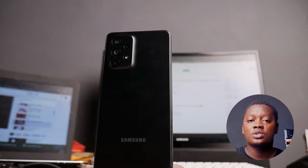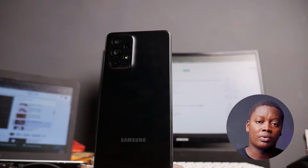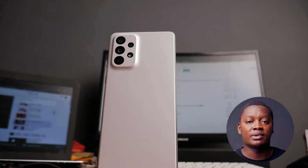When it comes to cameras, the main shooter on the A53 is a 64 megapixel camera, and this one has a 108 megapixel camera. So the amount of detail you'll be getting with pictures taken with the 108 megapixel camera on this phone is going to be far better than this one. But generally, they both process images the same, although I like the way colors and images stand out on the A73. And sorry if I sound a bit biased toward the A73, because I've been spending most of my time using this phone as my daily driver. It actually still has my daily SIM in it right now. So forgive me for that.